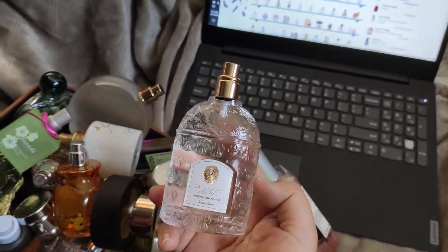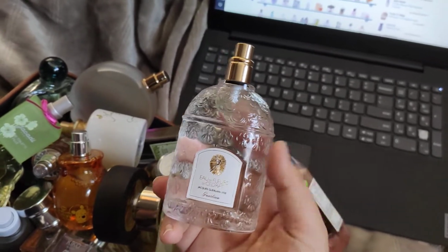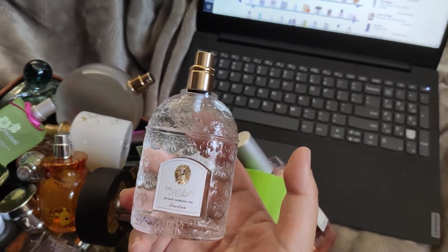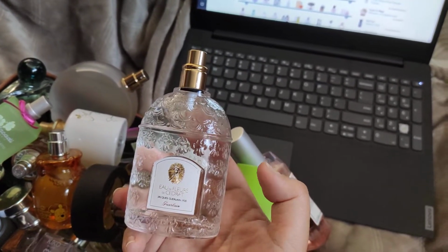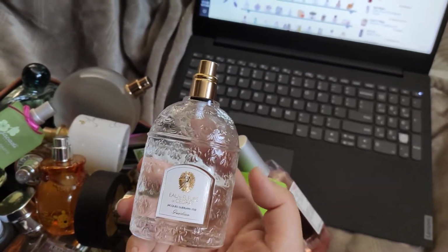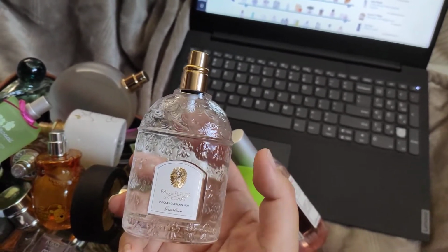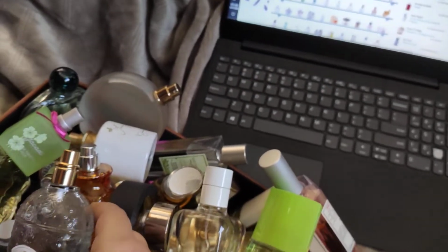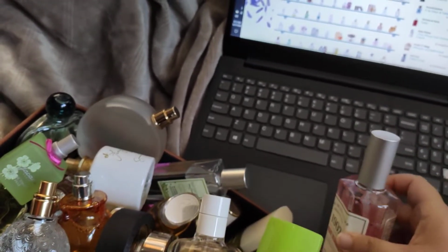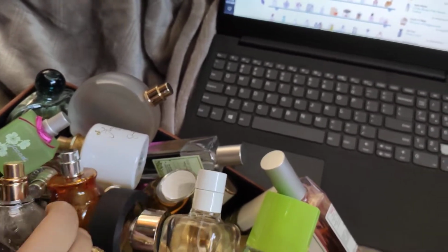It was put to my attention by Mr. Smelly on YouTube. And I really, really, really like this, except that it pretty much lasts the least of all my citrus perfumes, but it has that certain Guerlain base that people talk about, and I like to use this to layer with the classic Guerlain perfumes, like, oh god, I can't find them. It's all on the bottom, but like Le Heure Bleue or Après l'Ondée.